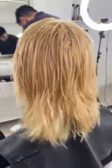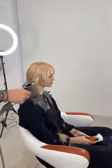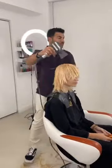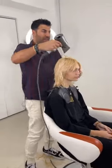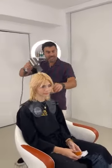Okay, so just going to grab two brushes and start to blow dry, and have a look at the shape that we've created here. Just clean it up a little bit. Any questions while I'm drying? Nice shape. Beautiful shape. If you look at the new Miley Cyrus Gucci campaign, she's got a very, very similar haircut to this. And as I'm drying right now, I'm starting to see the shape that I've cut in here.